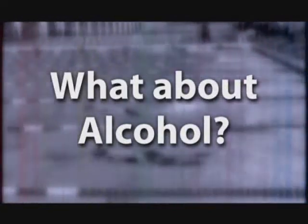What about alcohol? The NCAA bans the use of beta blockers and alcohol only in rifle competition. Your school may have other rules about alcohol use. Consuming alcohol can dehydrate student athletes and generally detracts from athletic performance.